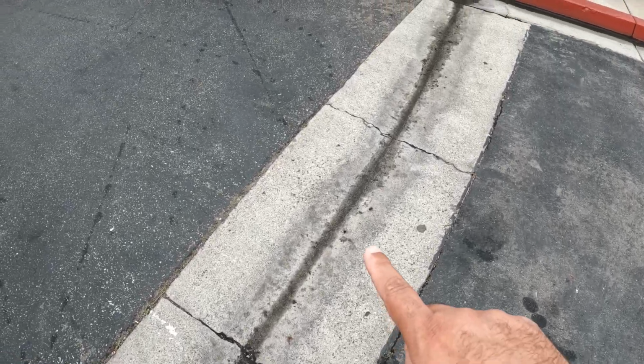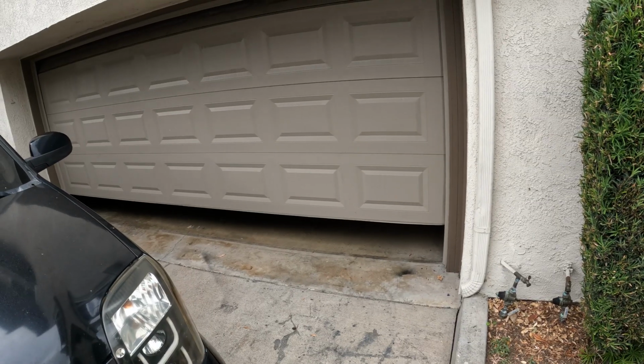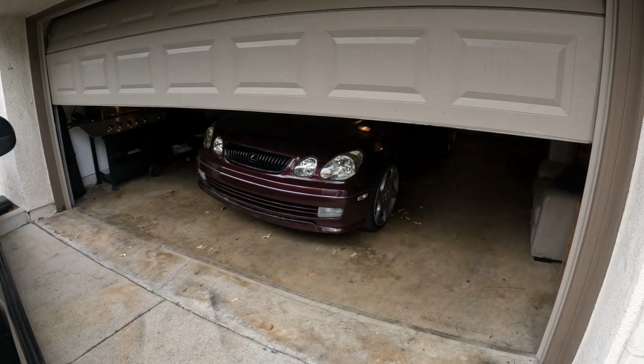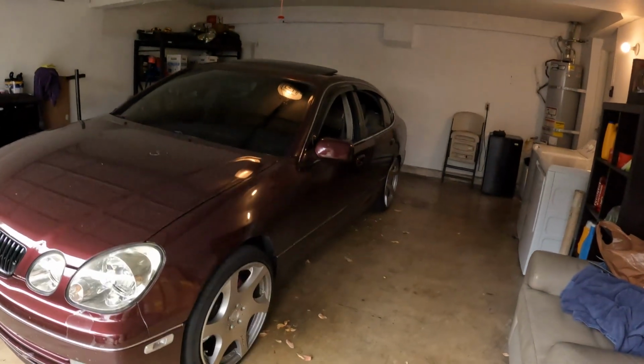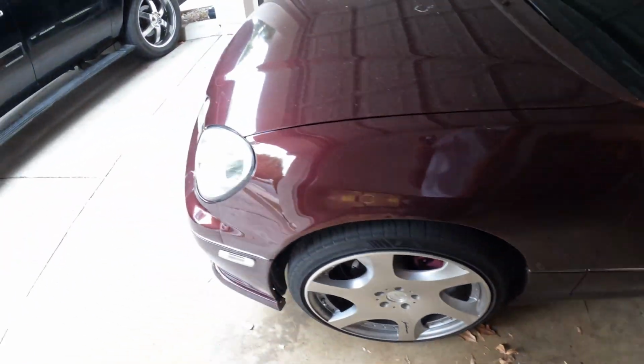Didn't know what the hell it was. This is not water. This is not antifreeze. It's oil. What does Mindy's car look like now? Wah, wah. I promise you, I didn't do nothing crazy. So her car still looks good. It's dirty. So what I did was jacked it up, looked underneath. There's oil all down here.